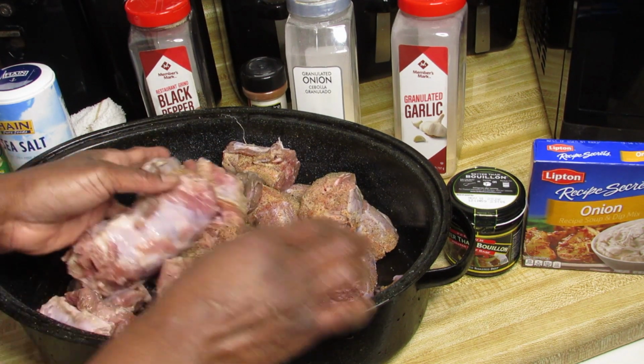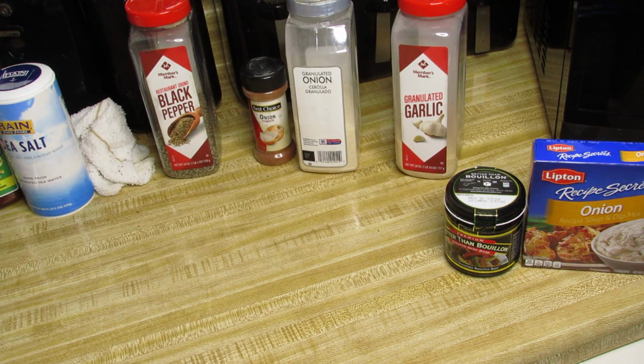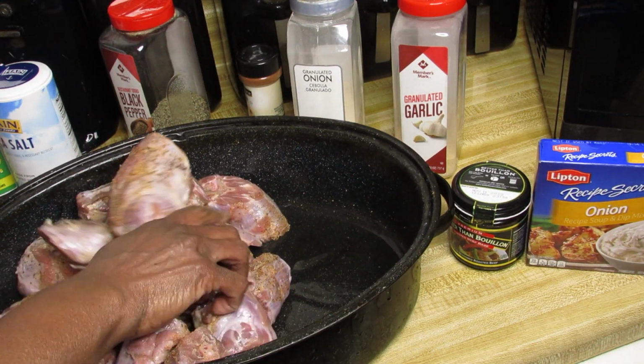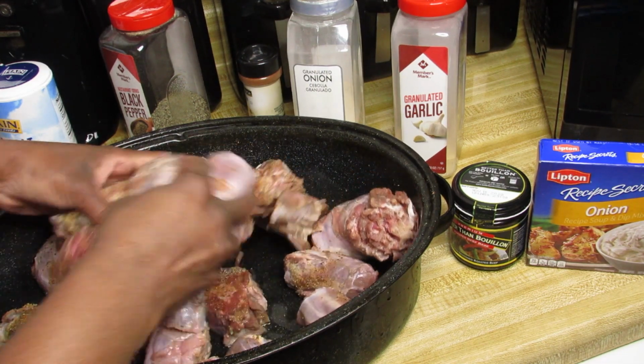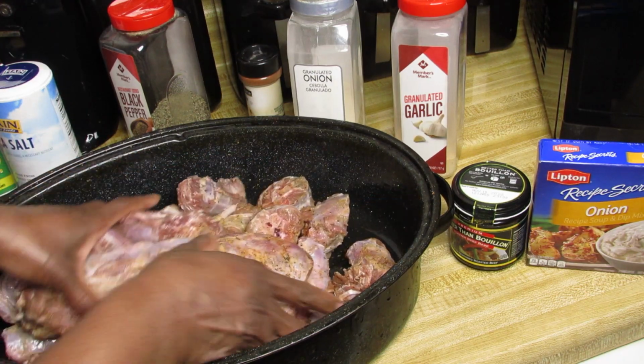Looks like I had too much water. Hold on. I don't want that much water in the bottom of my pan. I got a mess up under here. I don't like that much water in the bottom of my pan. So, I guess I could have left it, but I didn't. I just didn't want to.